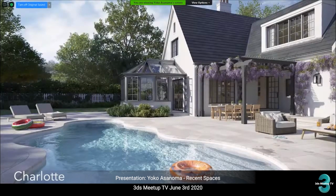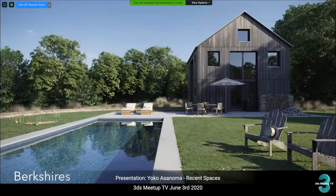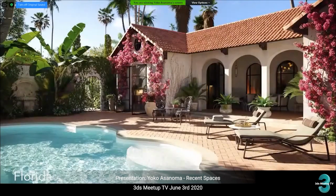Gorgeous blue and gray. This house in West Massachusetts, surrounded by beautiful trees. I love to be there right now. The retired couple lives in this gorgeous Spanish revival house. I can imagine spending time on the terrace and lying on the lounge chair, having cocktails.